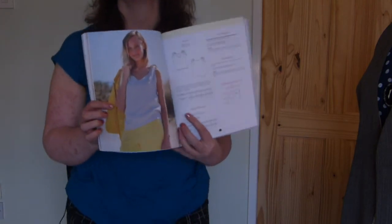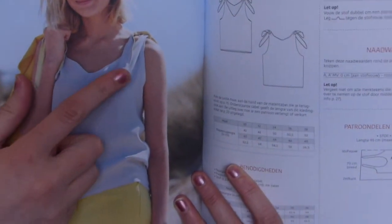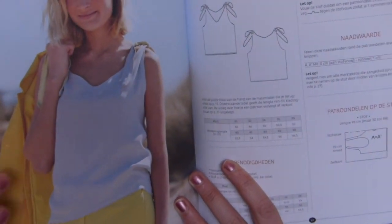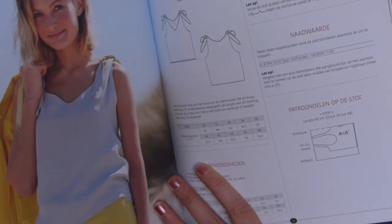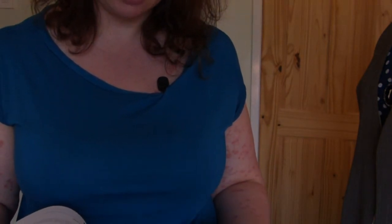So this one here is a cami top with some ties at the top, and I think that's what I'm going to try and make out of the thrifted fabric, which took me all week to unpick, by the way. A hell of a lot of stitching in that.